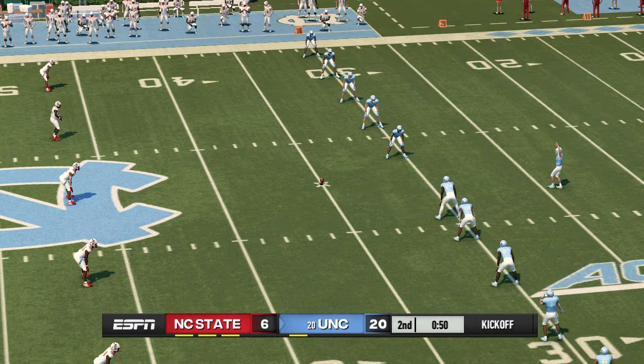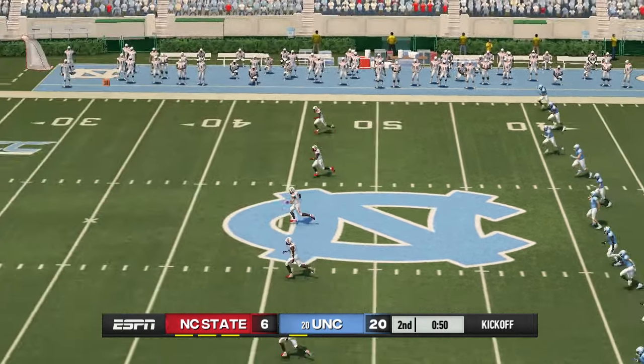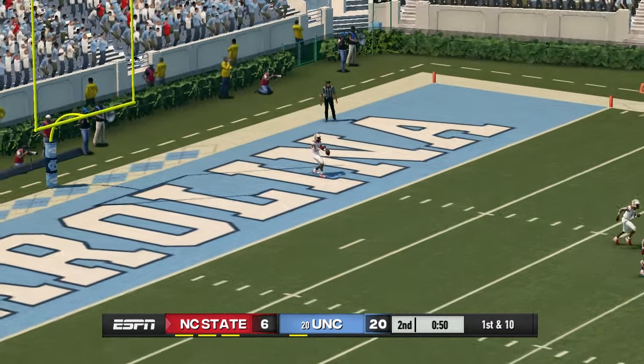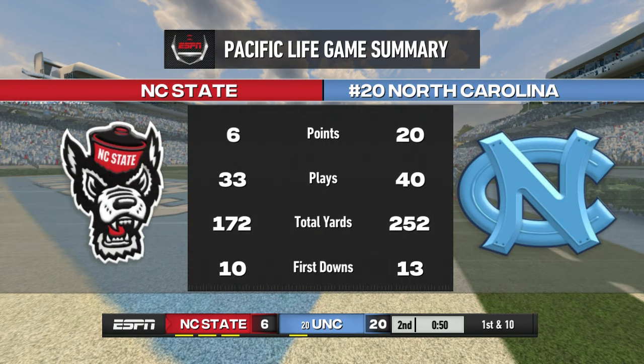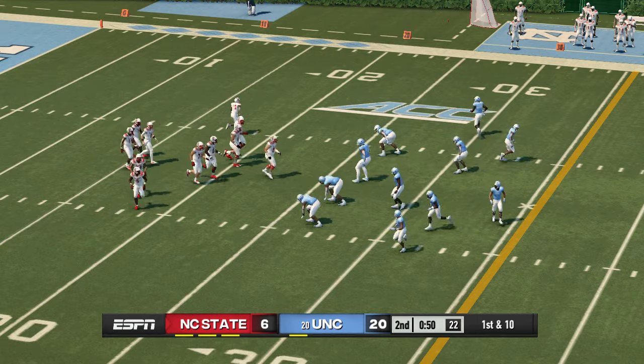Brad, I thought that was a textbook drive. I thought they did a really good job of showing balance, mixing the play calling with the run and the pass. Just an overall well-executed touchdown drive. This one's going to be down in the end zone for a touchback. This offense is just going to be kicking themselves. They're moving the ball very well. In fact, they're getting into their opponent's territory. Only problem is they're not finishing off the drives with touchdowns. They're having to settle for field goals. That could eventually catch up to them.